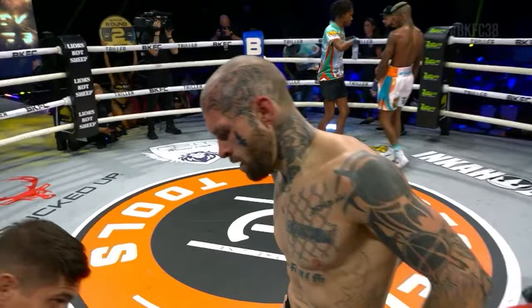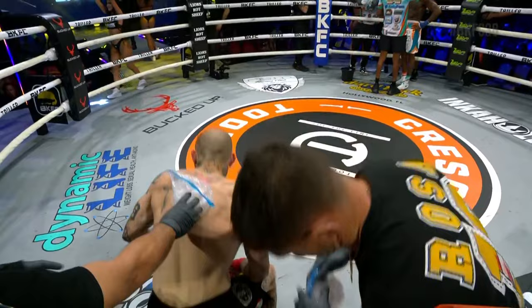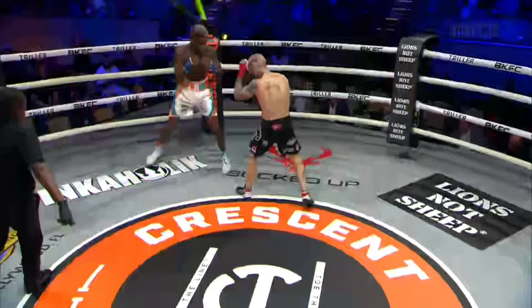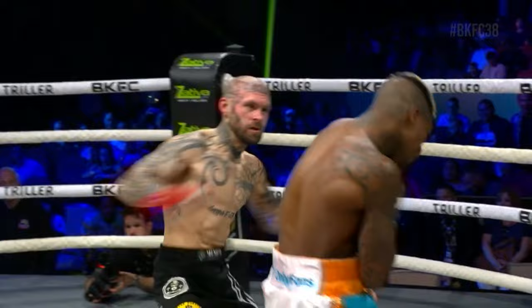There is Charles Rosa in the corner of Trevor Morris. This is for the belt. And you can see there that good shot. And Nehemiah Morris right there. Hardest shot landed of the round right there.